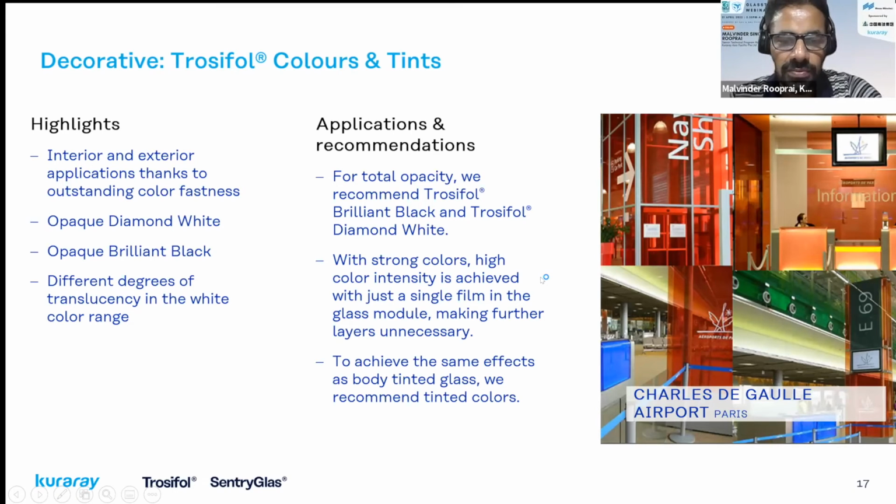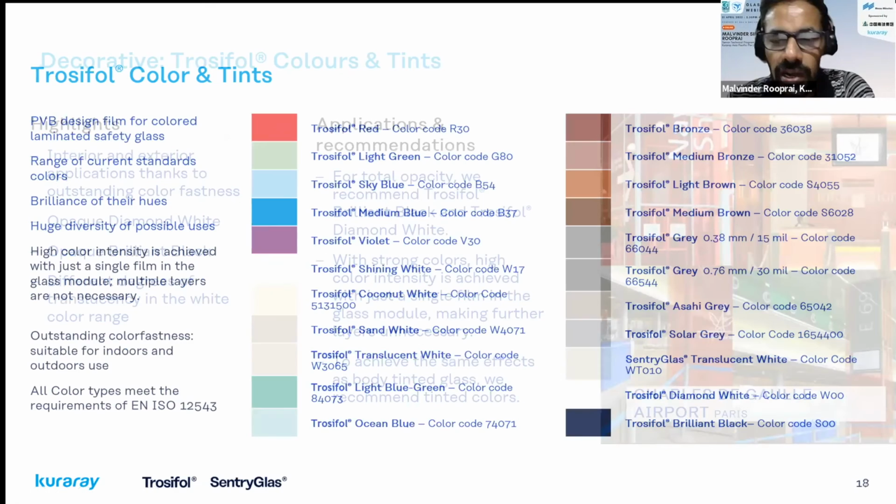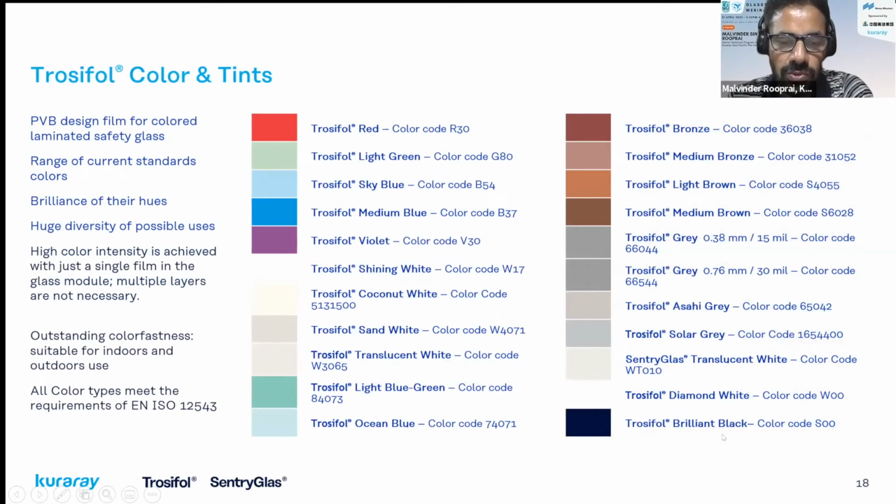Trosifol colors. When you want to play with different colors, we have color interlayers available. 2 unique products that we have in our kitty are Trosifol Diamond White and Brilliant Black. These are the 2 interlayers which are 100% opaque. They don't allow any light transmission. I mean, the light transmission is 0 in this case.